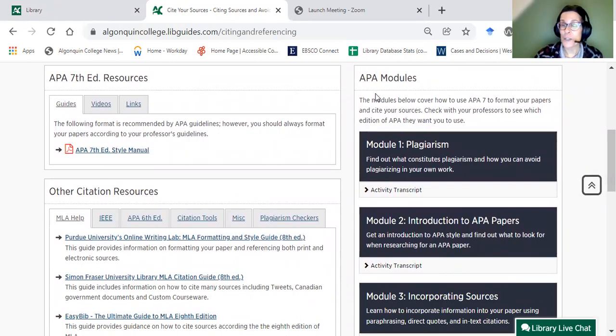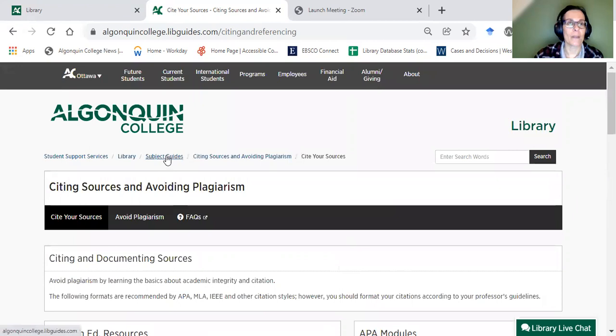American Psychological Association style is the most popular at the college. And also we have a guide for Algonquin College as a whole on using APA, IEEE, and MLA. Those are the big popular guides. So we find that this guide is very popular. It's used a lot. And I hope that it can help support you getting through this term. All right, so let's go look at the program guides.